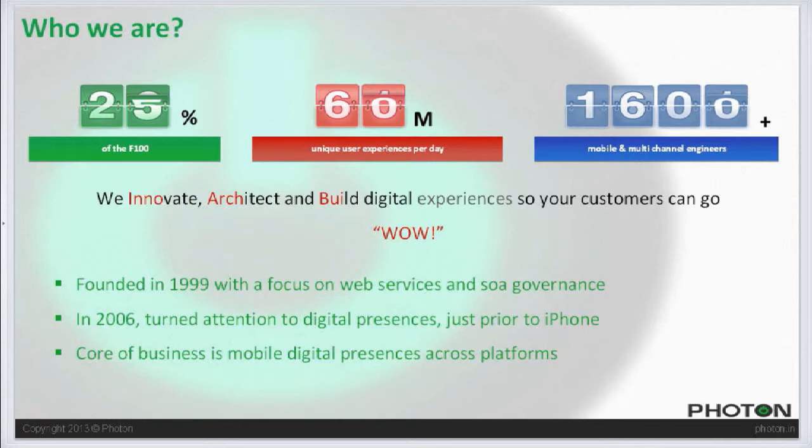At the time, the founders of the company, who founded the company in Stanford, were very focused on looking at e-commerce on the internet, and so turned their attention to digital presences. And were quite fortuitous in that the following year, the iPhone launched to market and became a great place to innovate, ideate, and design and build for our customer base. So the core of our business since 2006 has been to focus on digital experiences, with probably 90% of our new business crossing all of the mobile ecosystems.